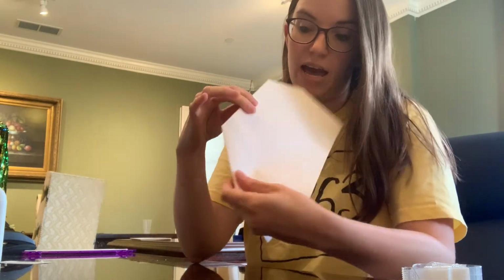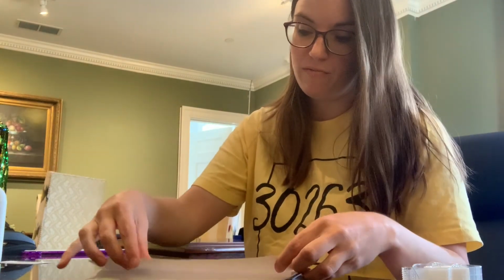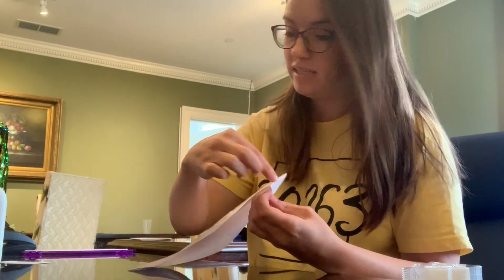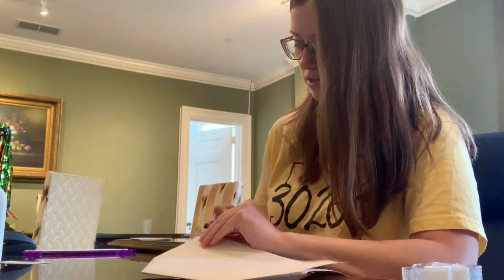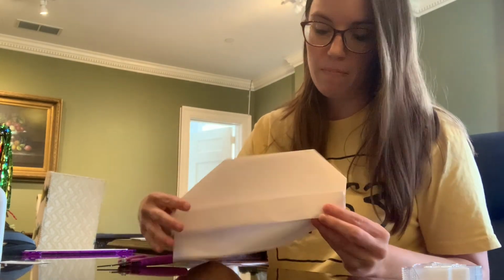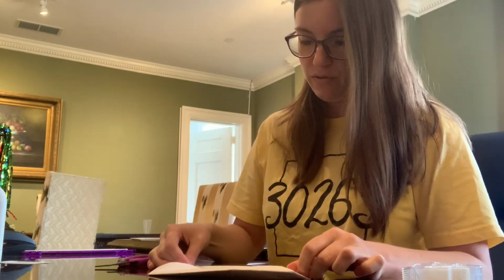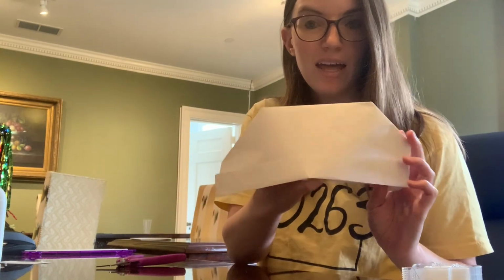So you've got your top part of the hat here. You're going to take the bottom of your paper and flip it up. Now, you may have to cut the sides here. So I'm going to have to cut the side of my paper so that it will flip up. That's pretty easy. Just cut a tiny little slit in the paper. I'm going to fold about one to 2 inches up the edge. Fold the other side up. And I've got my cap.